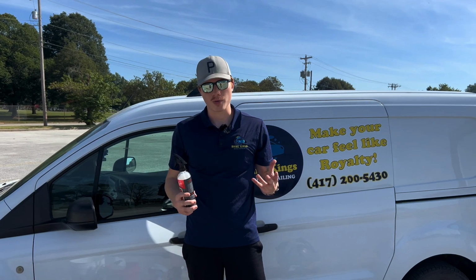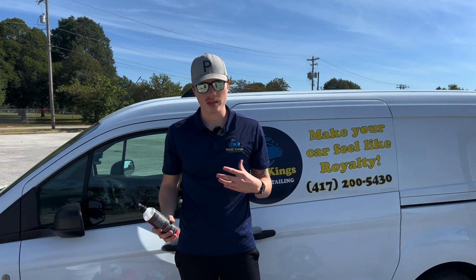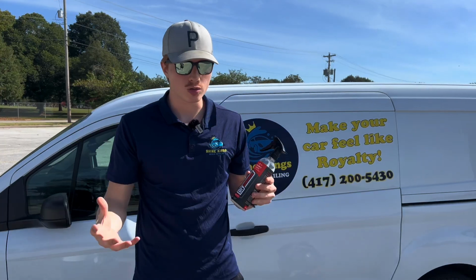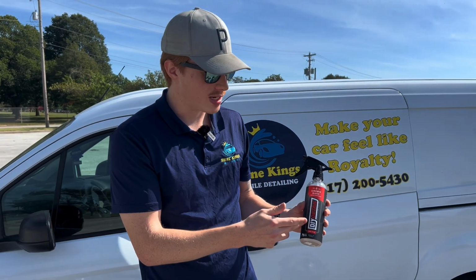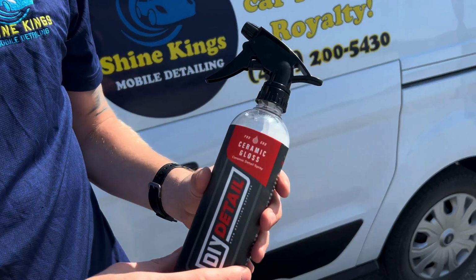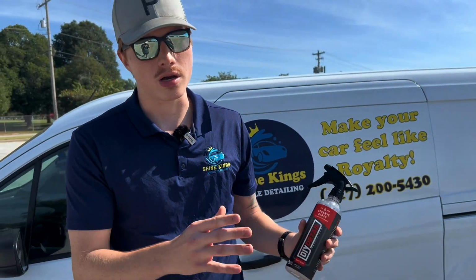Work really, really well. Next thing you need is some sort of spray wax for the vehicle. So after you've dried the vehicle and everything, all you're going to use is just some sort of spray wax. You don't have to get too in depth with this. We use DIY Detail. They do make a really good ceramic gloss, ceramic wax, and this is also hydrophobic on the car, so it also beads up water.